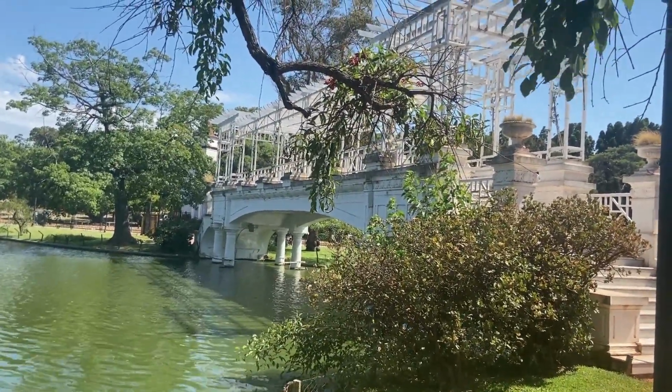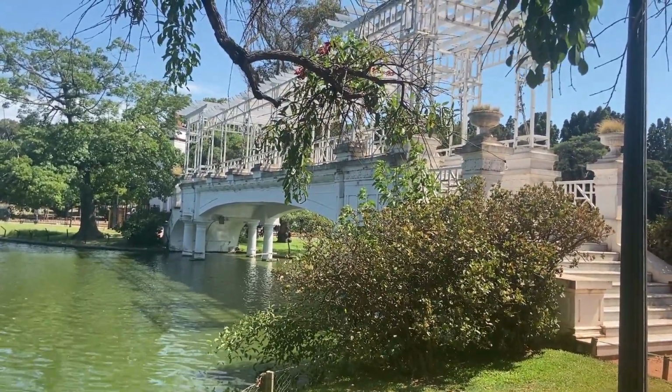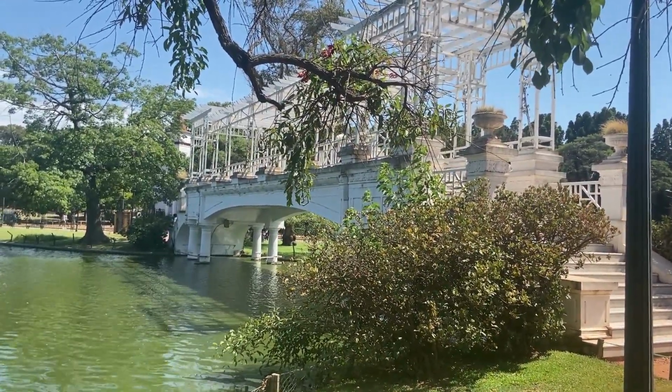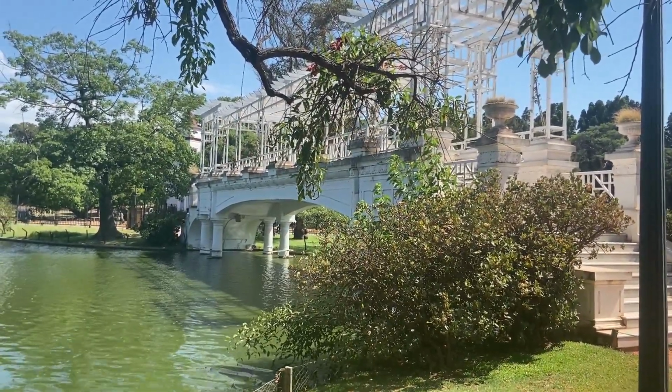This is a wonderfully architectural bridge that actually crosses over the lake. That way you can go from one side of the park, which goes from the Rose Garden, and stretches over to the track, which surrounds the entire park.